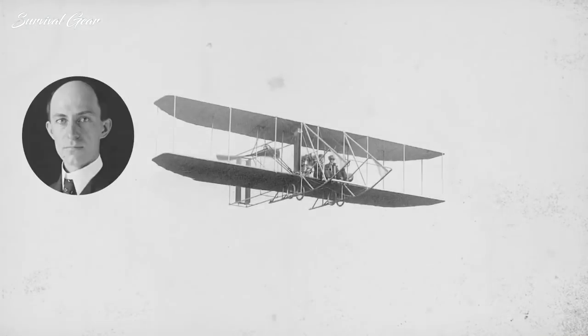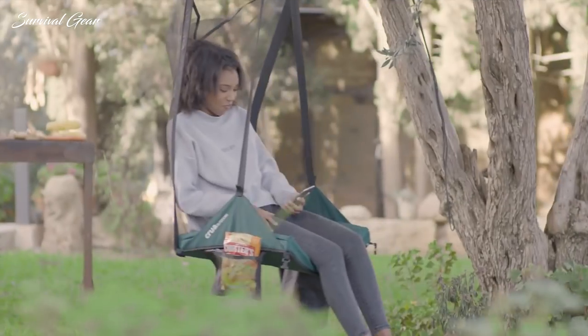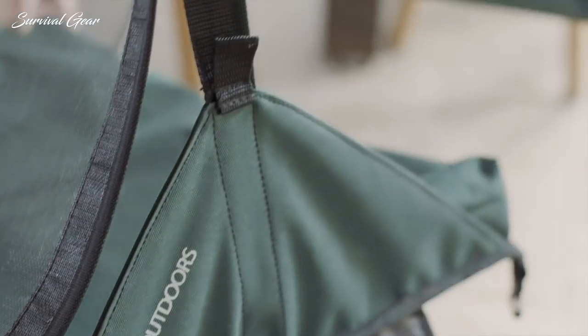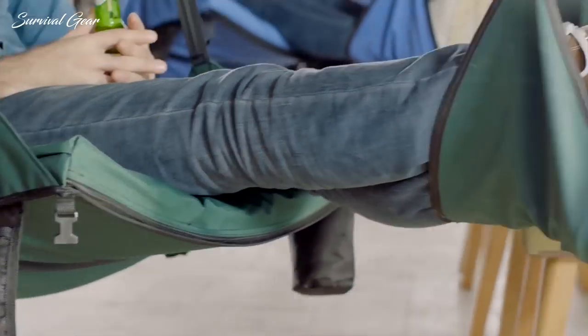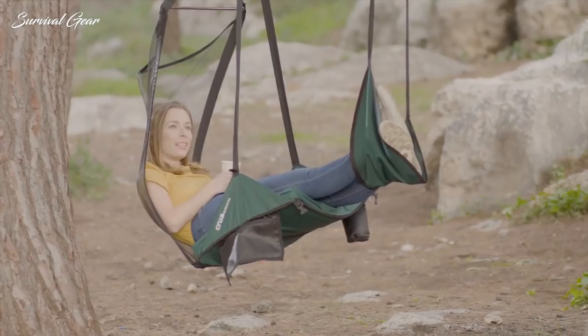Remember when the Wright brothers invented the plane? That's a great invention, but no one flies every day. With Hover Chair, you can hover every day on an air cushioned seat fit for a king. And there's an extra foot hammock for your feet. Should your feet not rest? Do you hate your feet?